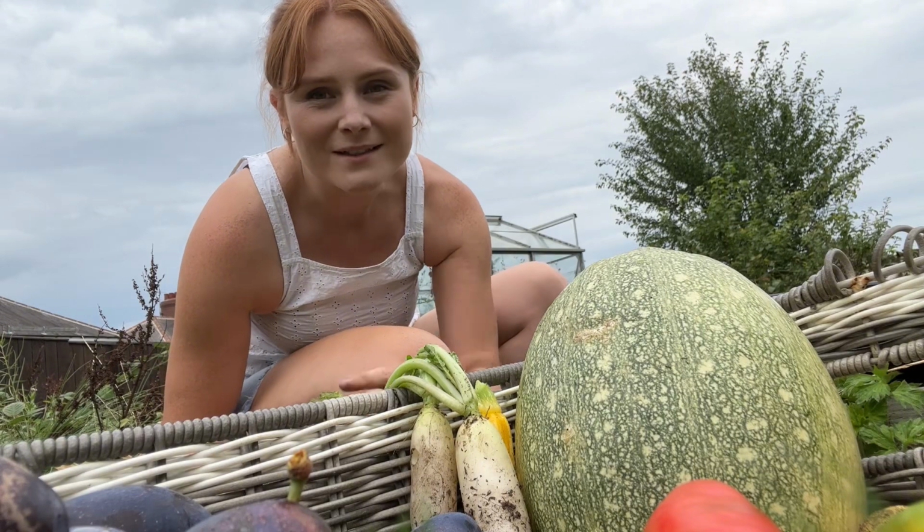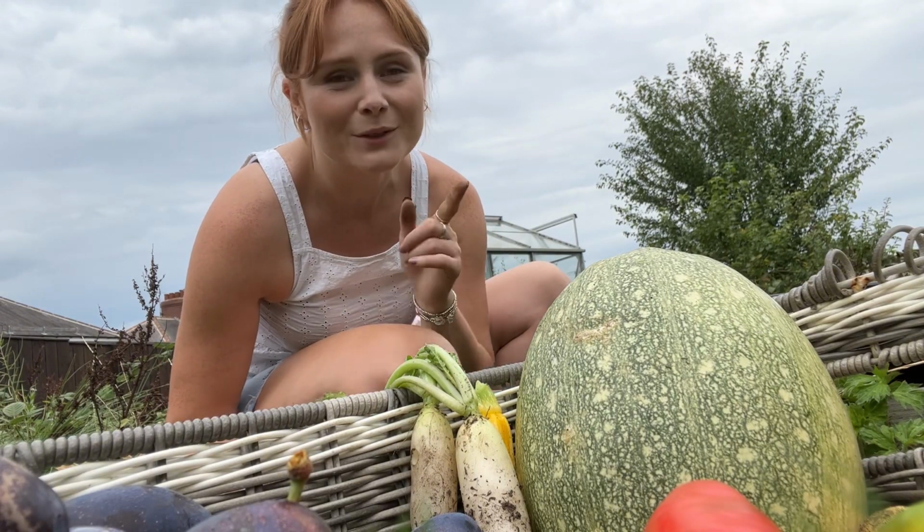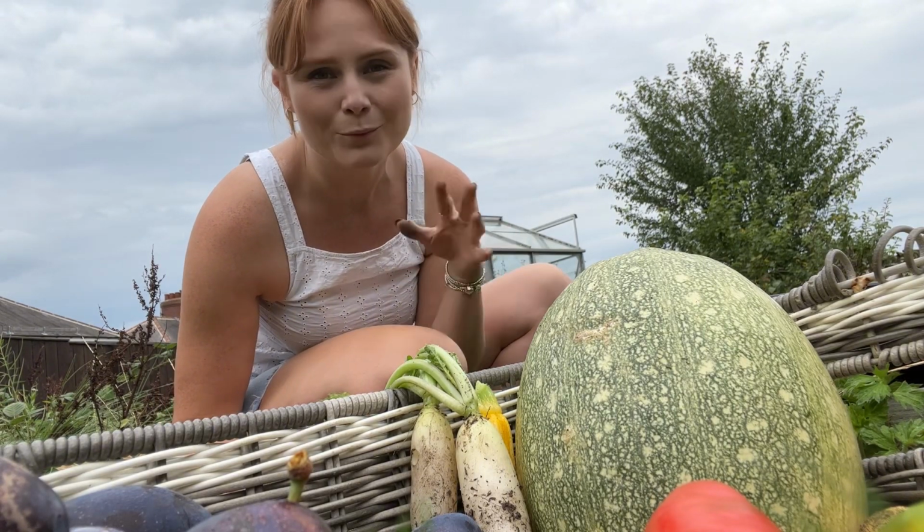Probably going to make a crumble, to be honest, and freeze some crumbles as well. But it's quite a decent harvest we've got. I'll show you. I do apologise because I've lost my tripod, so I'm going to order another one, but for now we're just going to work with what we've got.